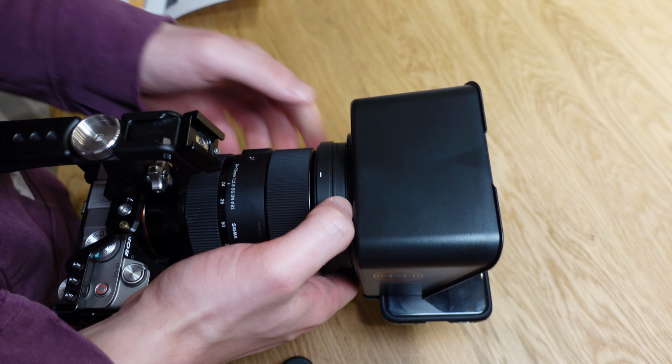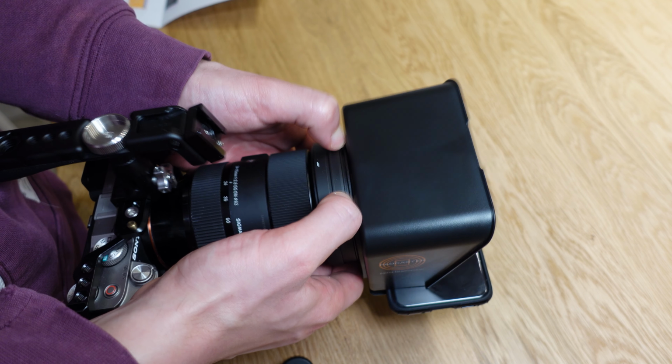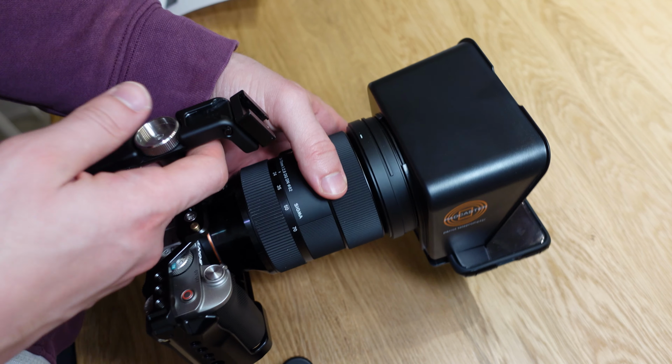It kind of prevented me from using it very often because, you know, if you want to grab your phone and adjust something, you have to pull it out. So it was a really cumbersome setup.